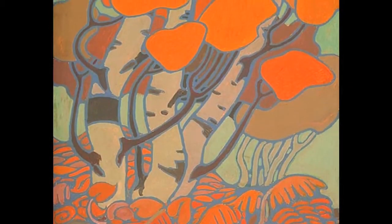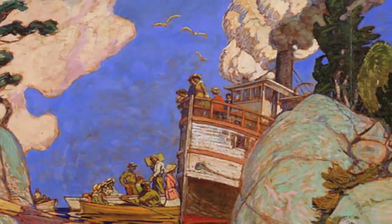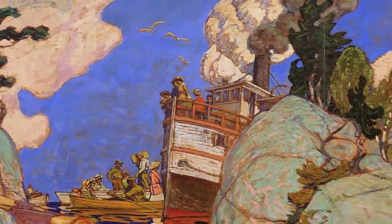And they make a very interesting comparison with the MacDonalds, which carry out a very similar function of filling the gaps between the larger scenes, which depict summer life at Go Home Bay.